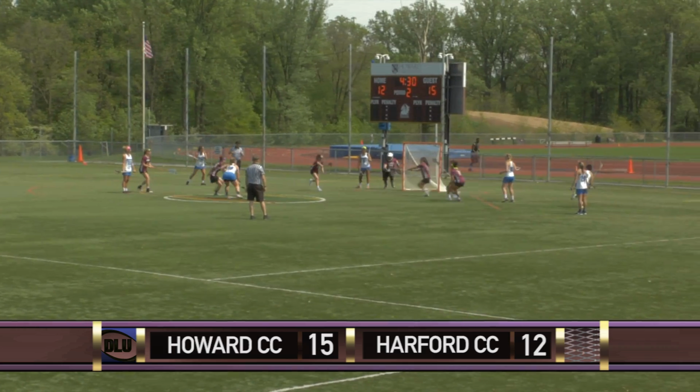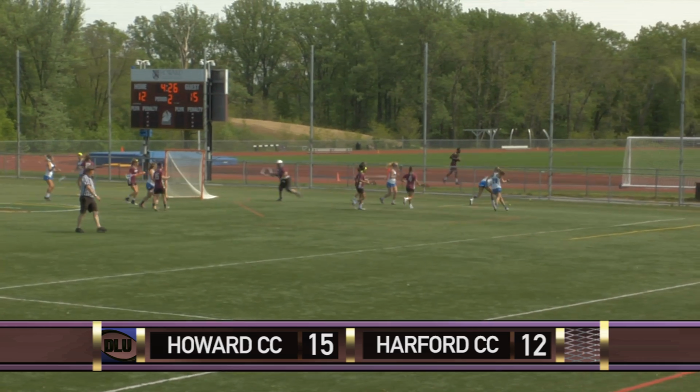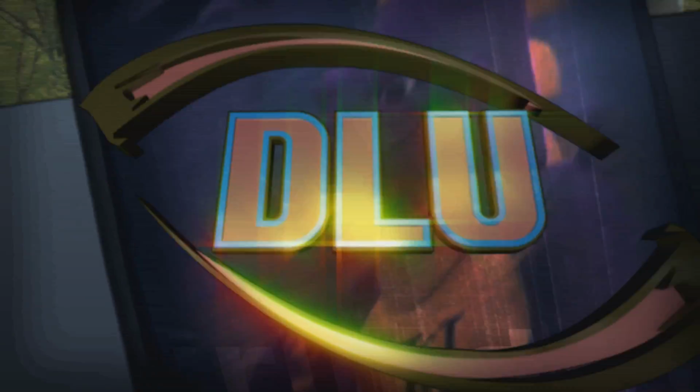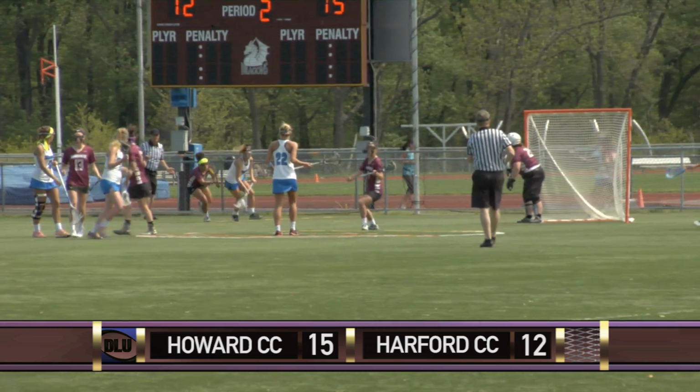Free position for Sierra Donovan. Garvey, unbelievable, sprints into the crease and denies Donovan. Awesome job by Garvey getting across that goal. She had her eye on the ball the whole time. 3:30 remaining in the Region 20 championship. Can the Dragons make history?